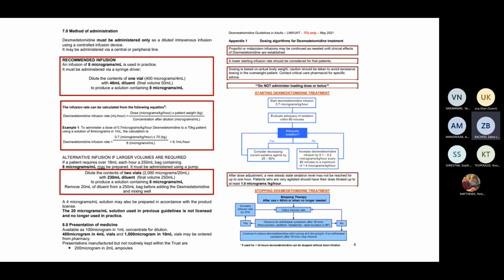And there is a specific guideline for Dextor on the intranet. I've just included a couple of screenshots of the useful parts of the guideline, but if you just type the drug name into the search box, you'll come up with this. And it will give you the calculations. It's mainly the nurses who use this to do the calculations. There are 2 strengths that it can be prescribed as. So this goes through the calculations, starting the treatment and titrating it.